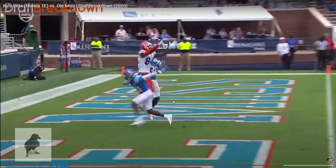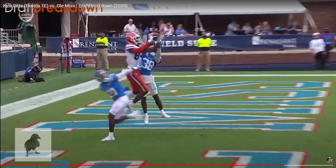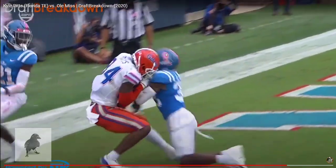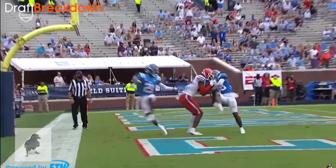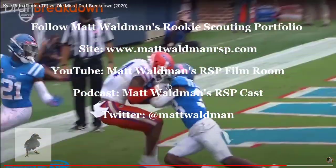See how he jumps back towards the ball. Again, hands in position to receive it and use his fingertips to make the catch and pull it down even when it's contested, and using his strength in his body to lean back and get in bounds. Beautiful play by Kyle Pitts. Really promising receiving tight end prospect.